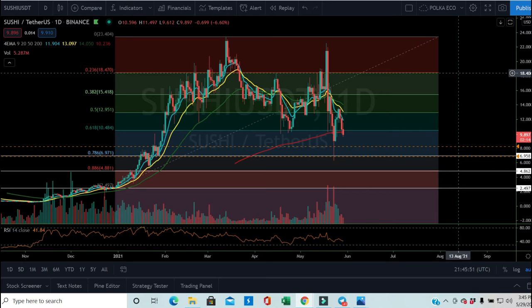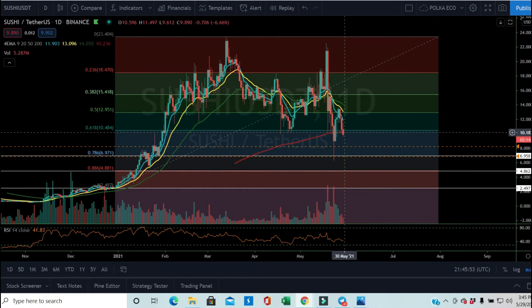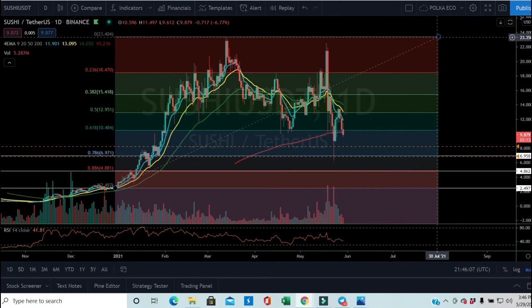I keep mentioning this, guys. And so these are the areas that could possibly act as support. The lower areas are where we could get a lot better bounces. We can accumulate around these areas. It all depends on what you want to do, what your trading strategy is.